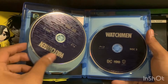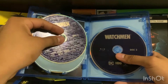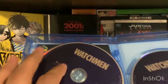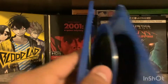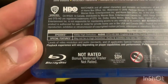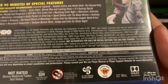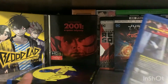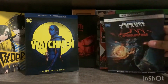And then as you guys can see here, all the discs are pretty standard, pretty boring. I mean, they do kind of have like a brick wall texture in the back, but that's pretty much it. Okay. That one's just not staying in. So it's 3 discs. How many episodes is this? I don't think it tells me anywhere. I don't even know how many episodes it is. But alright. So that was Watchmen. If you guys have seen this one, definitely let me know what your thoughts are.